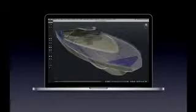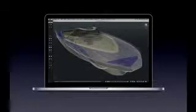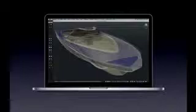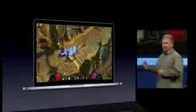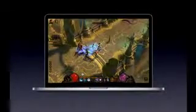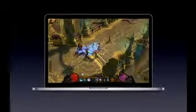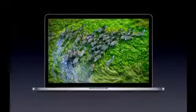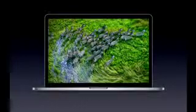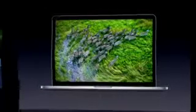Autodesk is working on a new version of AutoCAD that takes advantage of the Retina display. And it allows a level of detailed work and design never possible in a notebook before. And if you think it's all just hard work and no play, there are some great games being created for it as well. This is Diablo 3. I know a few of you play this game. And you're going to see a gaming experience with this resolution unlike any you have ever seen before. So all throughout, this display is a breakthrough and makes possible a next-generation notebook unlike any other.